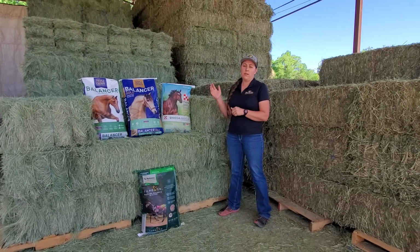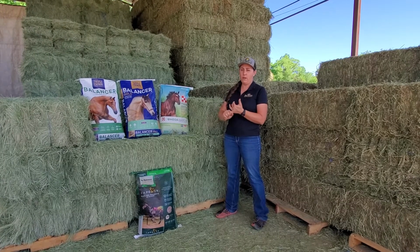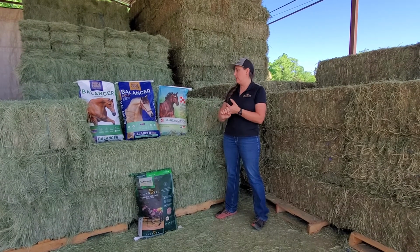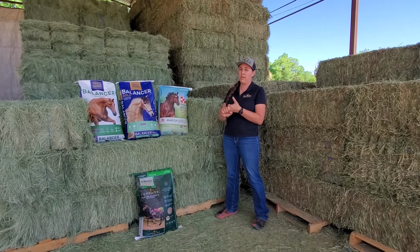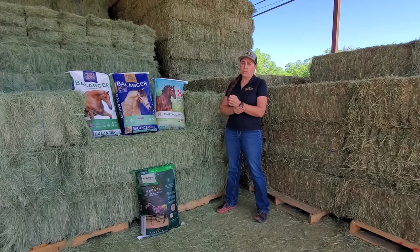Typically the ration balancer is going to cost you anywhere from $1 to $2 a day to feed, so it's also cheaper. So it's a great option for horses that don't necessarily need added fiber, don't need added calories, need a controlled sugar and starch diet. All these balancers will meet that need, and you feed much less.